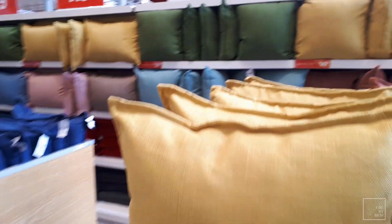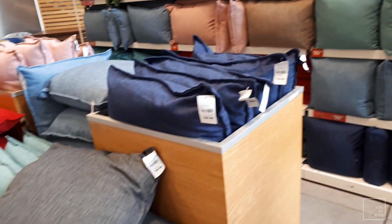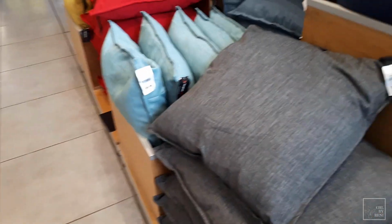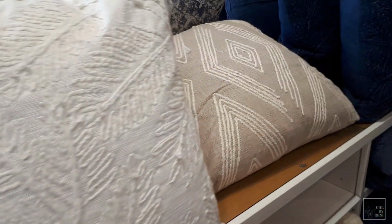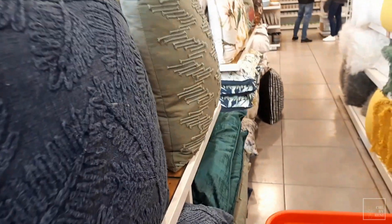And then we gotta go to scatter cushions. If you are a Mr. Price Home shopper, you know that these are all year round scatter cushions that you'll find in the store, but I'm more into the decorative ones that they have with the patterns and the texture. A bit of a minimalistic way, so I like textured scatter cushions, not the overly decorated kind.